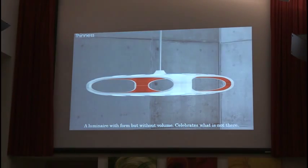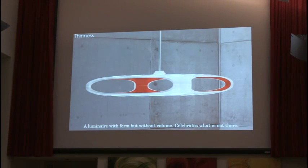What are the vocabularies that we use when we design OLED? Thinness comes to mind, of course. And as a matter of fact, if you look at this design, this luminaire is actually very thin, so thin that it has a form, but actually without volume. In this case, we are actually celebrating the form, celebrating what is not there.